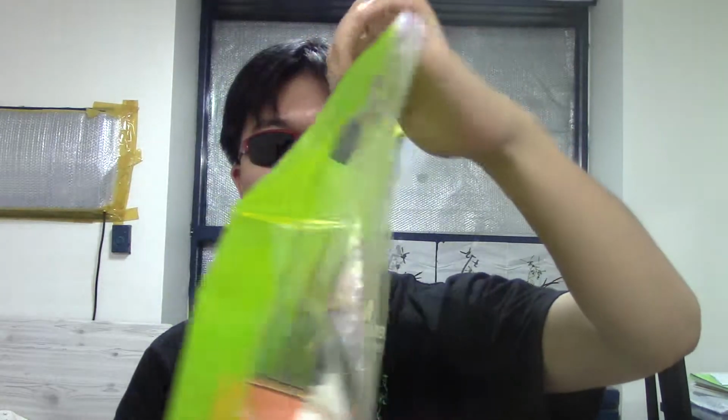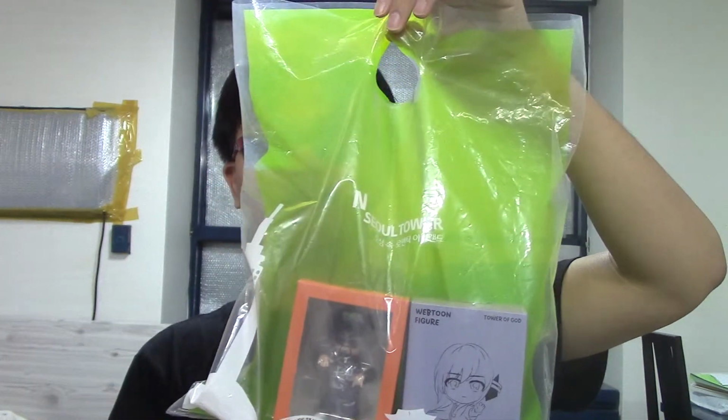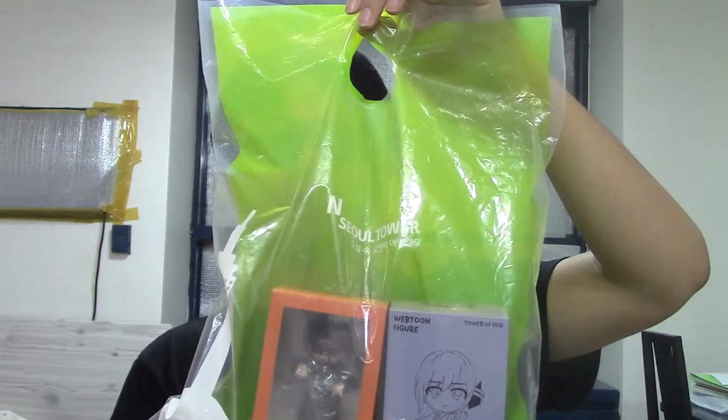Hello, once again. We got some figures to talk about today. Around last November, I think I went to Seoul, and I visited Namsan Tower. It's a very famous landmark, and while I was there, I saw a lot of gift shops, of course. And I found some interesting looking figures, and I think they're from something known as Webtoon, a kind of Webtoon.